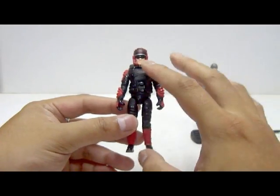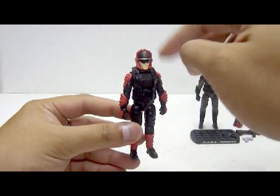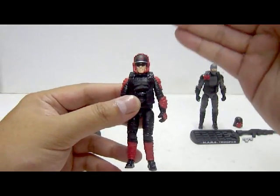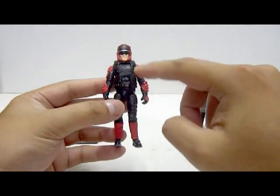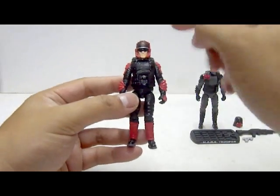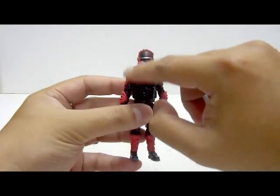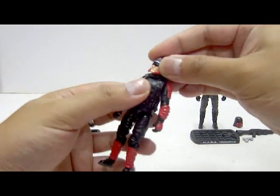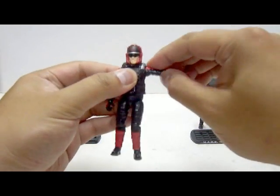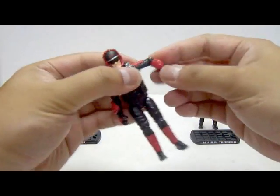Now, let's take a look at the articulation. Both figures share the same molds, except the Tele Viper uses the head mold from the 25th anniversary Tele Viper. But the body itself for the articulation is exactly the same, so I'm just going to show one time for the articulation. First things first, the head can actually pivot upwards, down a little bit hindered by the vest itself, goes side to side and turn 360 degrees. Shoulder joints here can turn 360 degrees and lift the shoulders this high, and elbow joint here bend this far, back and turn 360 degrees.